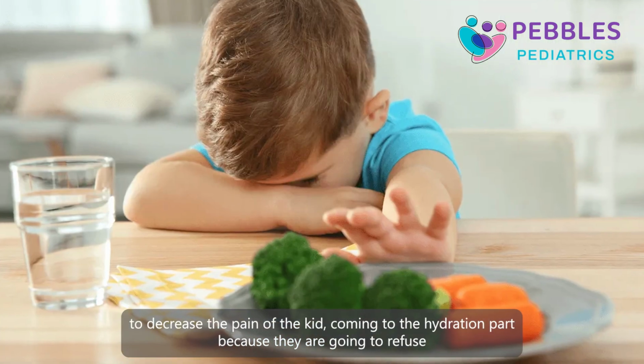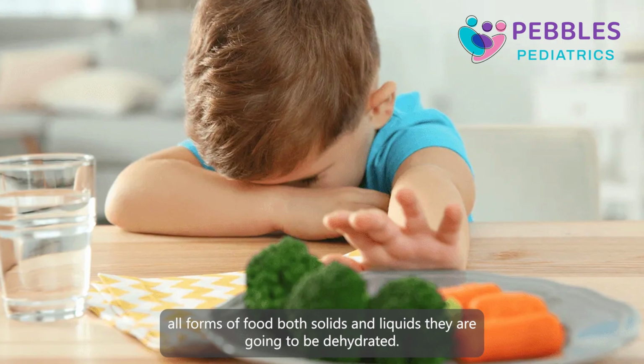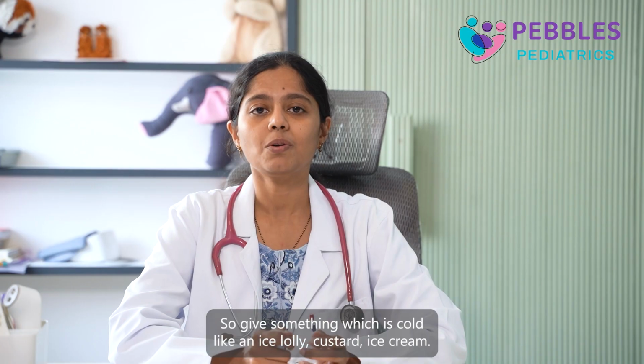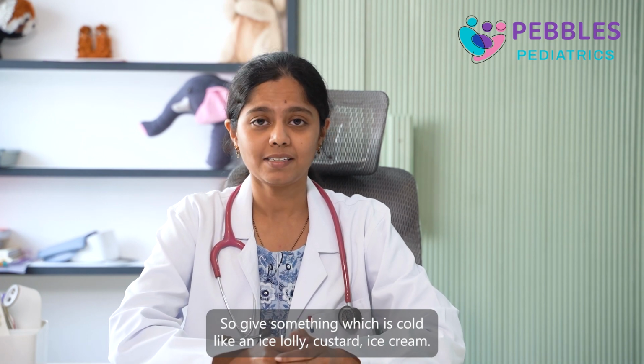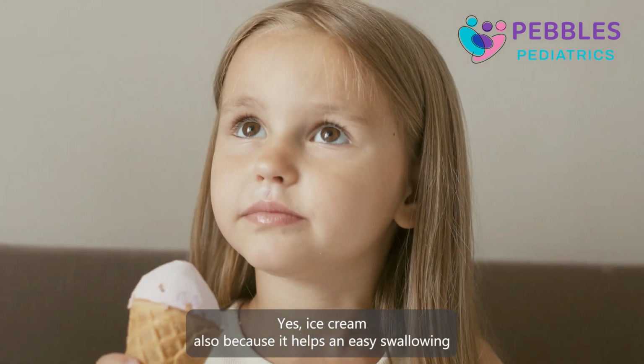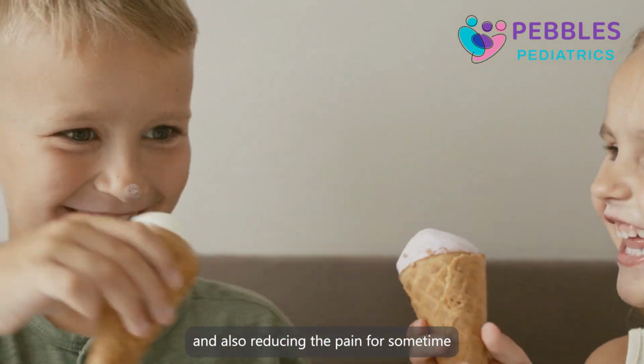Coming to the hydration part, because they are going to refuse all forms of food, both solids and liquids, they are going to be dehydrated. So give something which is cold, like an ice lolly, custard, ice cream. Yes, ice cream also, because it helps in easy swallowing and also it helps in reducing the pain locally for some time.